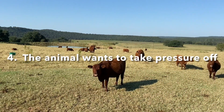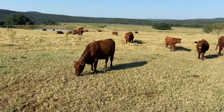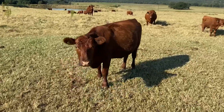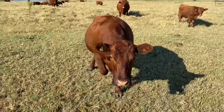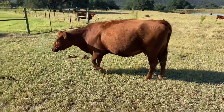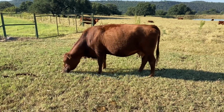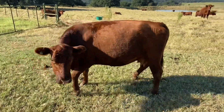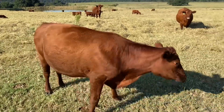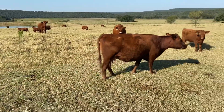The fourth principle is the animal wants to take pressure off. As I walk up to this cow, and she's a pretty gentle old cow, so I have to get pretty close to her to get some pressure on her, she starts moving. And the closer I get, the more she moves. And then when I back off, if you'll notice, she stopped. She wants the pressure relieved by moving far enough away from me or by me moving back away from her. Once you do that, most of the time they'll stop.